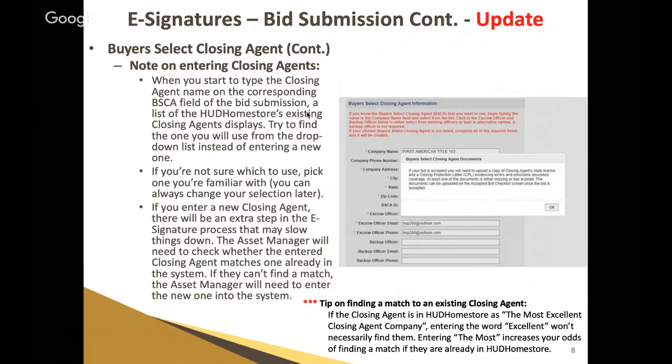Here's a note on entering closing agents. When you start to type the closing agent name in the corresponding BSCA field of the bid submission, a list of the HUD Home Store's existing closing agents displays. Try to find the one you will use from the drop-down list instead of entering a new one. If you're not sure which to use, pick one you're familiar with. You can always change your selection later.